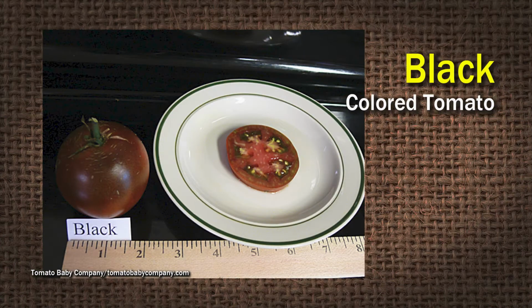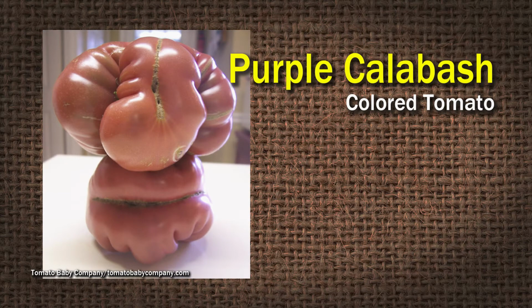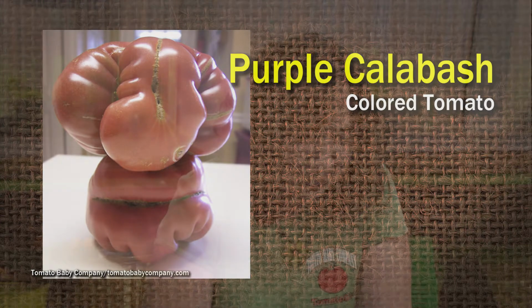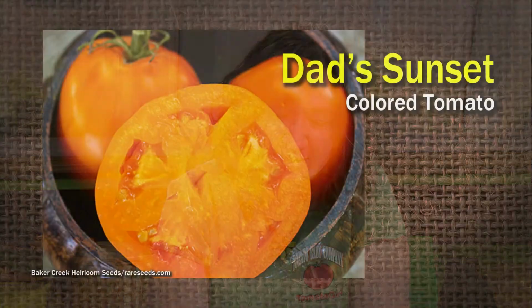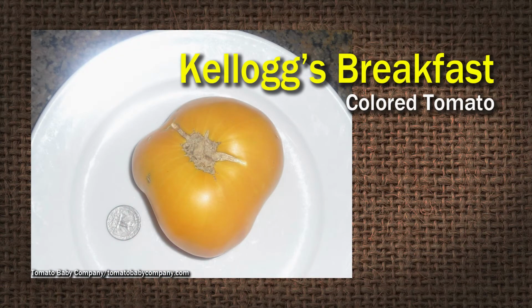Your purples or your blacks. There's one called Black, and it's about egg-shaped. Cherokee Purple. Folks know that one. Purple Calabash. I like those. Now those are the ugliest looking tomatoes. Oh goodness. But if you don't mind it being ugly and you just want to taste a really good purple, it's a really good purple. Yellows and oranges. Dad's Sunset. Kellogg's Breakfast. Oh, Kellogg's Breakfast.